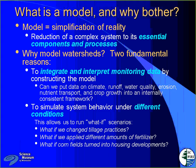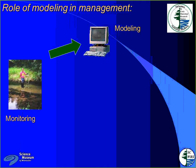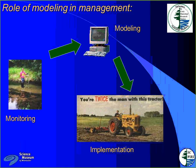Okay, the role of modeling in management: you've got the 10-year cycle. I put it together with just three little components. We have a monitoring component. For those of you who know Sean Schauer, that's Sean when he first started working with the research station in '97. We take that data, think about what it means, and do some modeling on it. Then we implement things to see how it changes things in the landscape. And then we keep monitoring to make sure we understand what that implementation did.